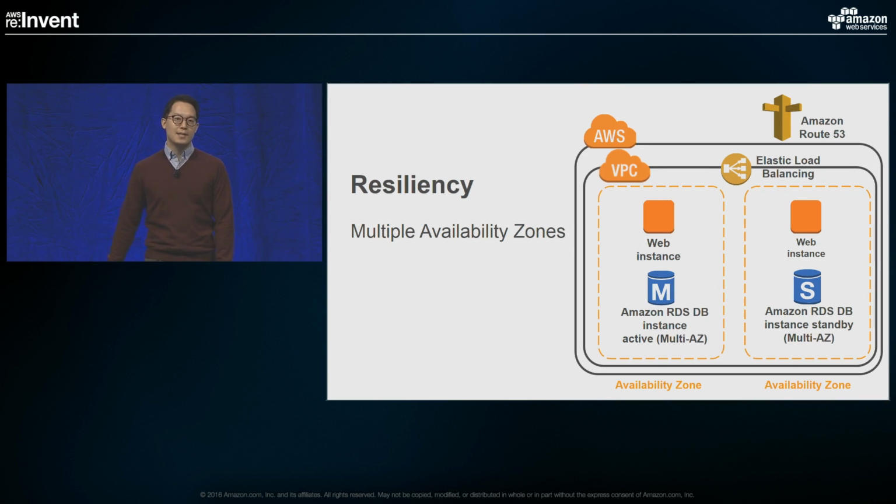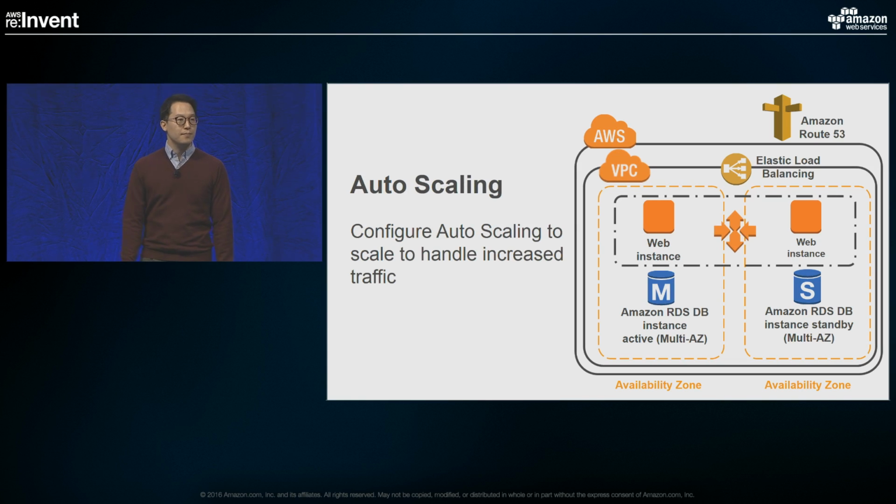And we're deploying Elastic Load Balancing, which helps you achieve greater fault tolerance by automatically routing inbound traffic across multiple EC2 instances across multiple availability zones. Auto Scaling is the automatic resizing of your compute cluster on demand. And you can grow or shrink your web tier as needed. Auto Scaling helps you automatically scale to handle increased traffic. And the Elastic Load Balancer helps you reduce your attack surface by receiving the requests on behalf of your application.